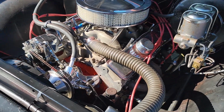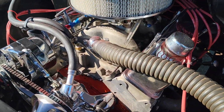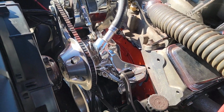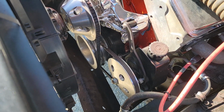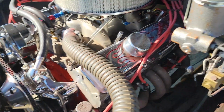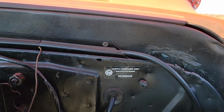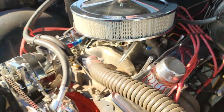There she is, 383 stroker, Holley aluminum heads, brand new fuel pump or water pump, billet pulleys, power steering, power brakes, new master. Chrome alternator.